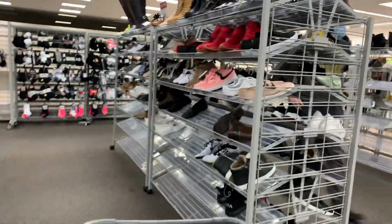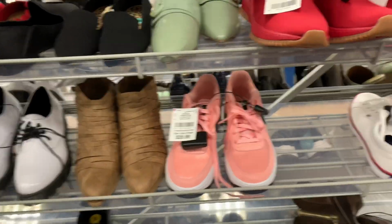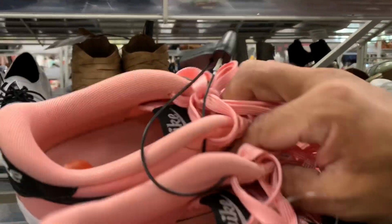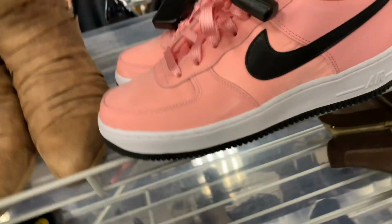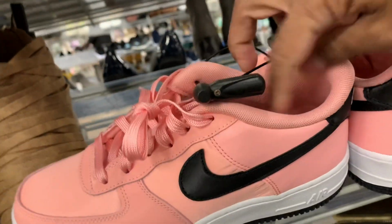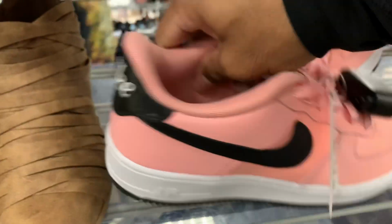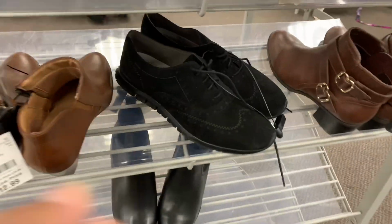Okay, Air Force One Valentine's Day. Ooh, wow. Why is this one in here? $29.99. They put it here. This is supposed to be in the kids section. But anyway, Valentine's color with some kind of pinkish thing going on, and the price of $29.99. It should be in the kids section, but they are putting it in women's.